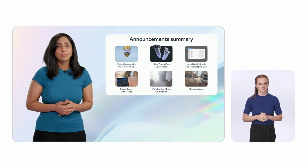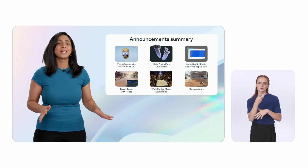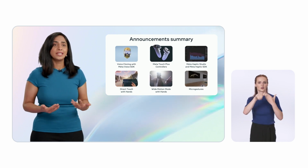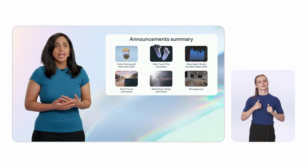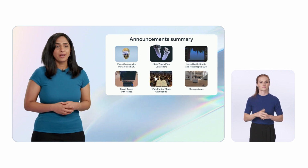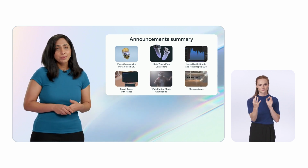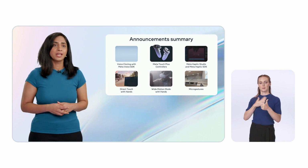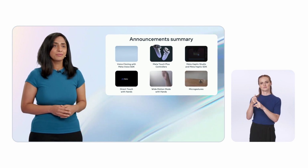To recap, we've got a slew of products we're excited to bring to you, and we look forward to all the ways you bring these to life with your apps, and we're keen to hear any feedback you have as well. At this point, we'll pivot a bit, and I'll hand off to my colleague Jesse to tell us about Interaction SDK. Thank you.